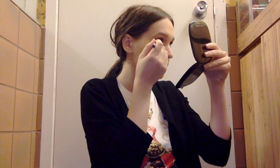I'll pop it on my inner corners, and it just really makes your inner corners pop and glow. So now I'm going to be lining the waterline with my ColourPop gel liner in the shade Swerve. I've been using this eyeliner so much, you guys. The black one is just super pigmented, and it's so easy to apply.